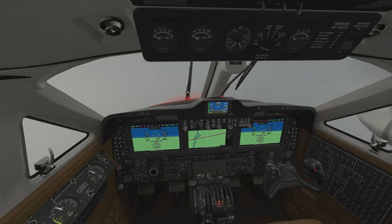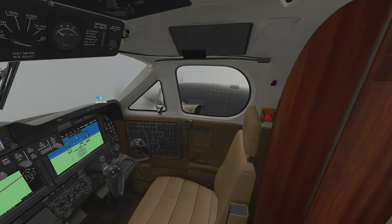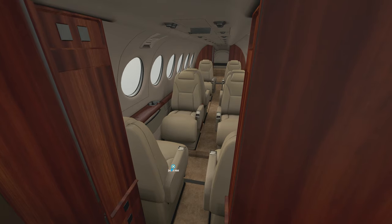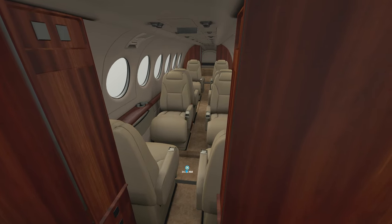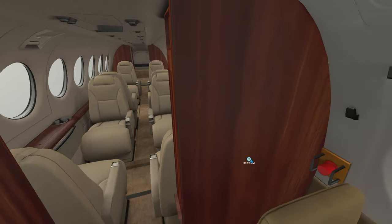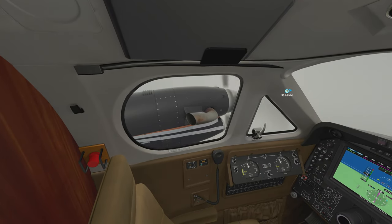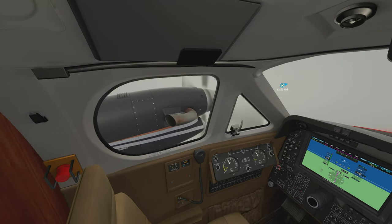Thirty-four miles to go. We're in solid gray at this point. Sorry to my non-existent passengers. It'd be nice if you could get some kind of passengers. Might make it a little bit more realistic.